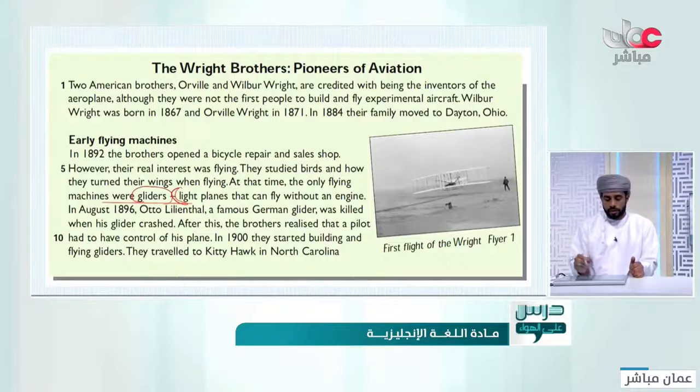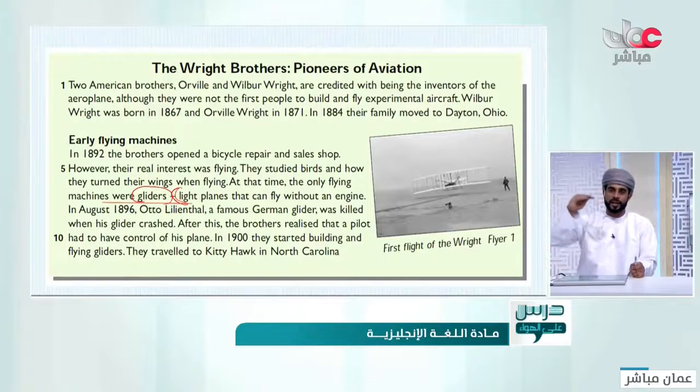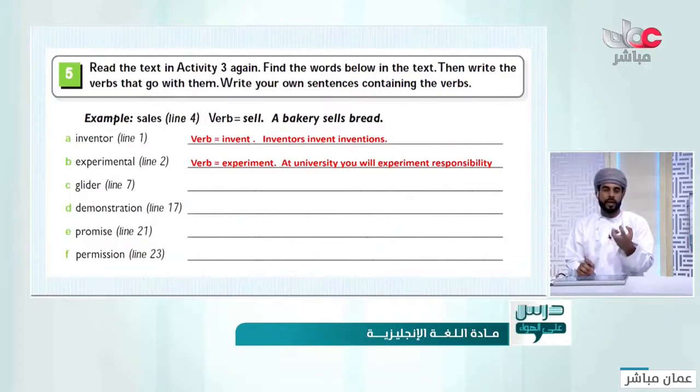If you understand the verb glide, you will know what gliders means. So the verb of it is to glide on something. For example, if you are playing hockey, you glide sometimes on the surface of the ice. To glide is to move smoothly on the surface of something. Sometimes even in the air, it glides smoothly. So use the verb to glide in a sentence. Go ahead.